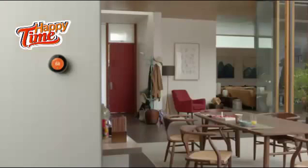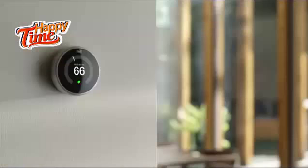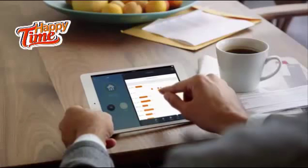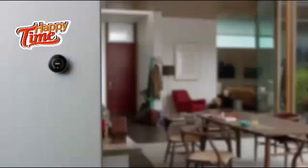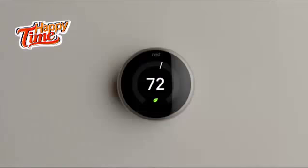Nest even turns itself down when you leave the house. And you can control it from anywhere. You can see how much energy you use every day and how to use less. Energy companies all over the world are giving the Nest thermostat to their customers because they know it saves energy. That's the most beautiful part. The Nest Learning Thermostat programs itself, then pays for itself.